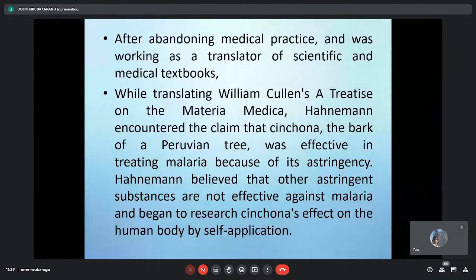There is also one more version which says that Samuel Hahnemann went to a felicitation function where the Jesuit priests were felicitated, and this Jesuit priest informed Samuel Hahnemann that the tribals in South America were making use of the bark of cinchona for treating malaria. But they kept it as a secret and gave it only to the tribal king and his family. So the Jesuit priest got this information from the tribals and started treating the people of South America who were suffering from malaria with the bark of cinchona and found it to be effective. So Hahnemann received this cinchona bark from the Jesuit priest. This is one version. And he started testing the effect of cinchona bark on his own human body by self-application.